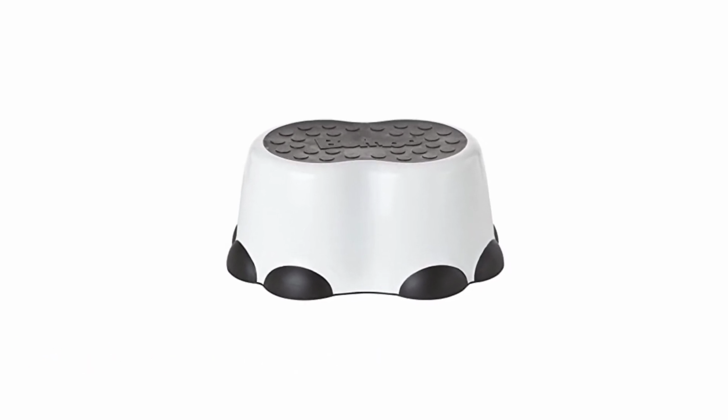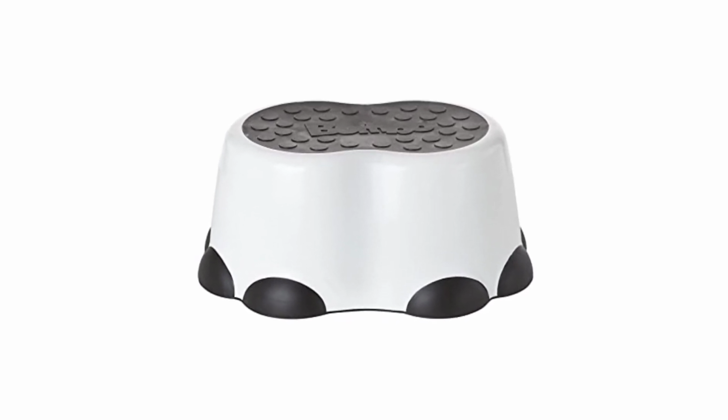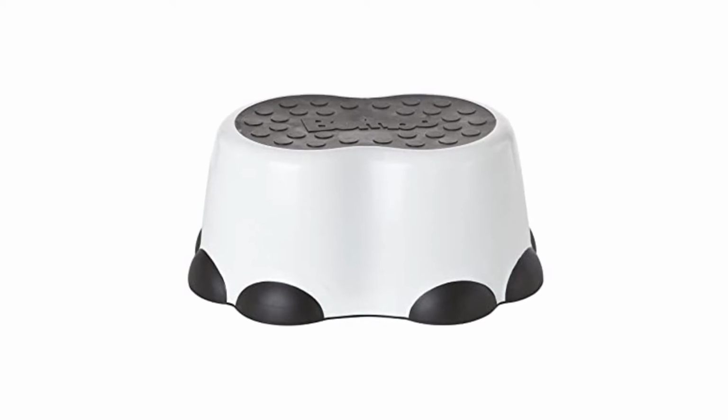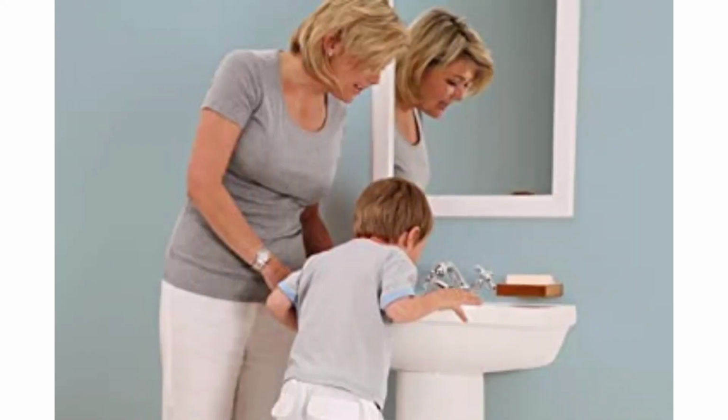It also features a somewhat tacky non-slip surface that keeps little feet from slipping, whether your child is wearing socks or barefoot. This one-level stool should be enough to get on and off the toilet. Plus, it is easy to clean, an essential factor when toilet training your little one.